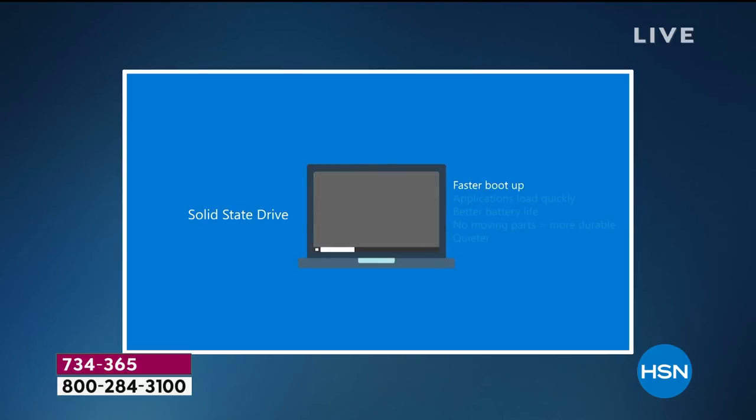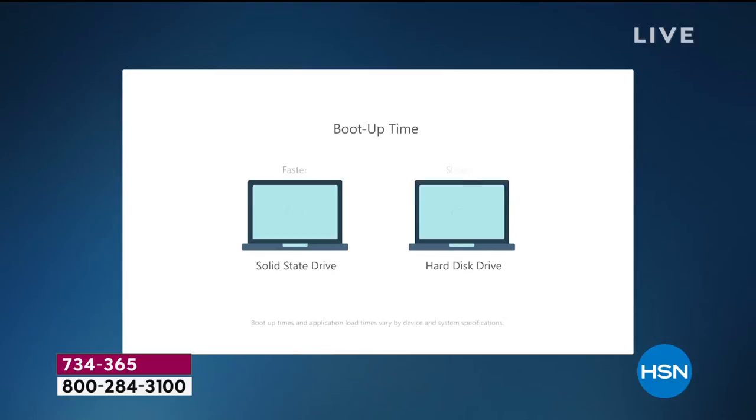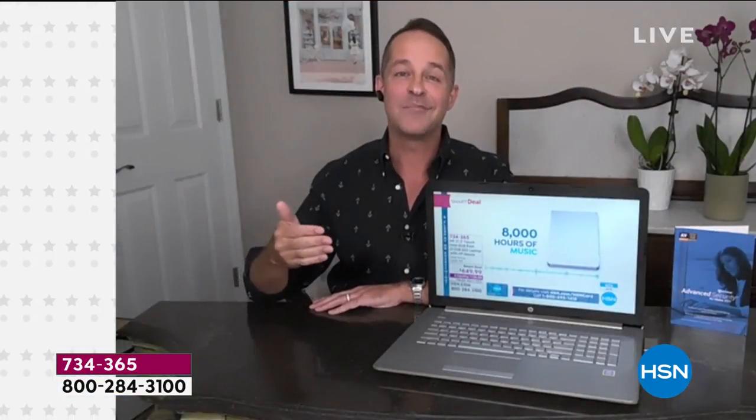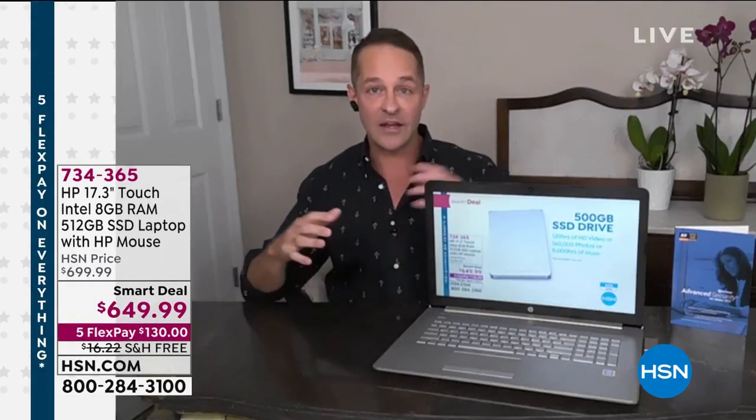Only weighs about 5 pounds, it's about a 9-hour battery life, faster boot up. Your applications load more quickly. Again, better battery life, 9 hours, no moving parts, so it's more durable, and it's quieter. It's quieter because there's not a moving hard disk drive inside. When there's a moving hard disk drive, there's movement, so movement creates friction. Friction creates heat, and in order to cool down most computers, there has to be a fan inside. There's no fan inside this computer. There's nothing to cool down. It's all electrical impulses that move so much more quickly, and keep your computer lighter.